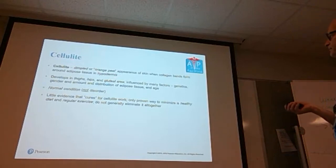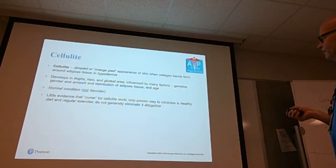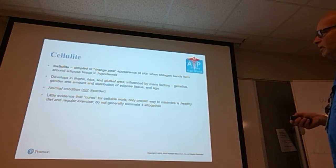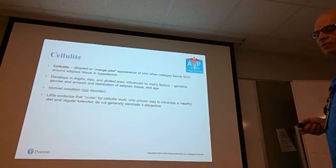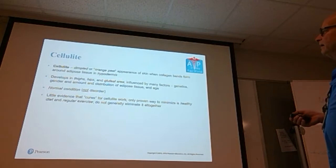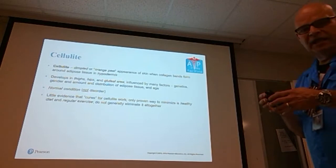Again, I'm sorry, ladies, but as you get older and all the ladies in your family have it, you're probably a good candidate for it too. This is considered a normal condition. It's not a disorder. It's just the way that your body sort of packages its fat.